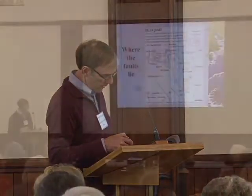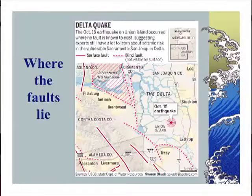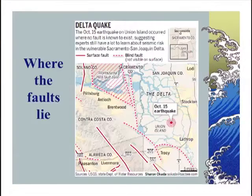So you can see there's a lot of potential ways for an earthquake to affect this area, including faults that we don't know about. This was an earthquake on October 15th, 2010 that I wrote about. It occurred on a fault that nobody knew about before, right in the middle of the delta. It was a small quake, 3.1, but nevertheless, it illustrated that we just don't know where an earthquake will hit or when.